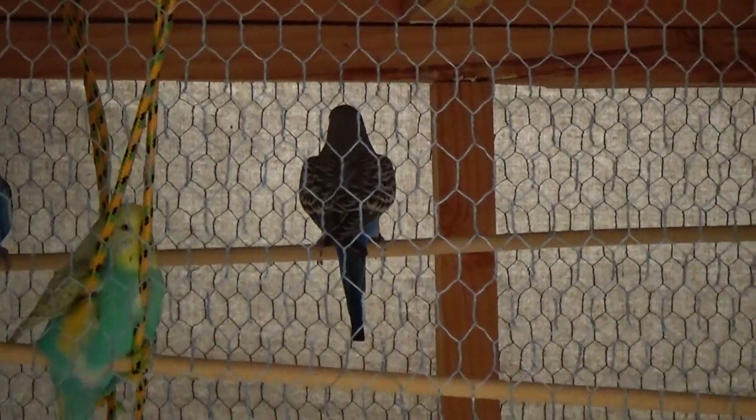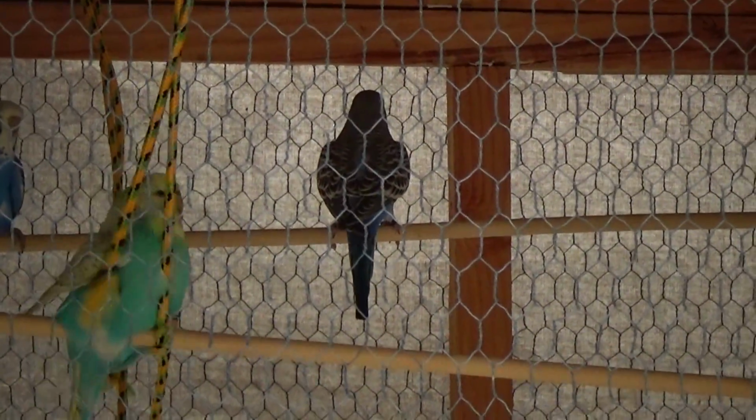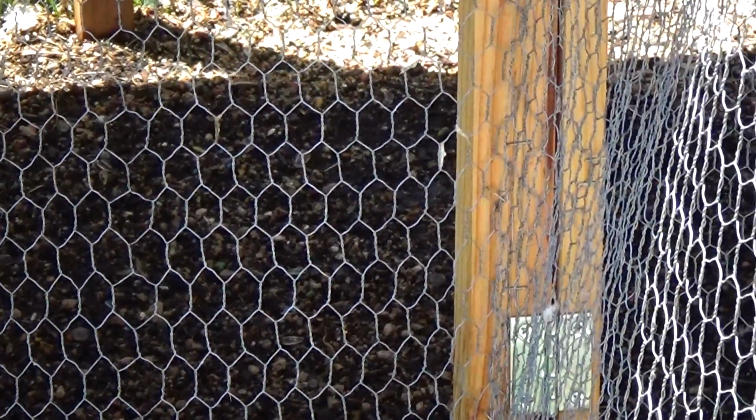My girls are staying out, up off the ground right now. They're all up in there. See that spread wing panting? She'll be on the ground soon. It's nice and damp and cool down there. And even if they're up above it, the water is evaporating and cooling the air inside the cage, so it works like a little swamp cooler.